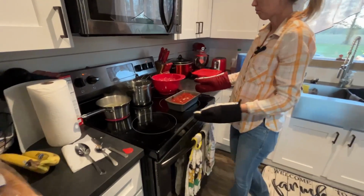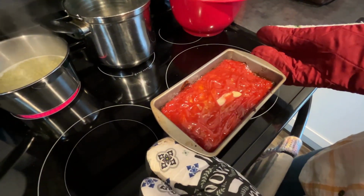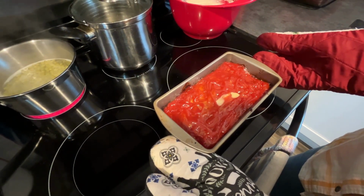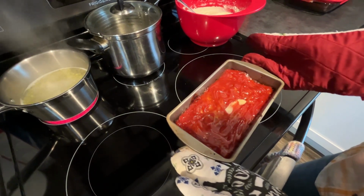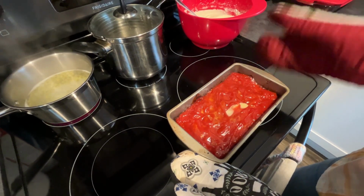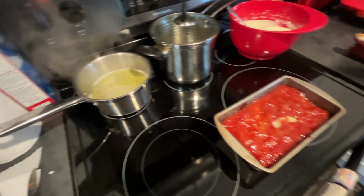There's the meatloaf. I did put some ketchup on top. You can do other stuff, like some people do brown sugar and ketchup and different stuff you can put on top. I just did regular ketchup, and then I turn it on broil, just let it caramelize on top some when the meatloaf gets done.